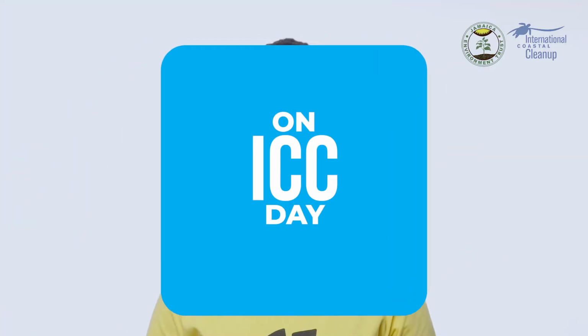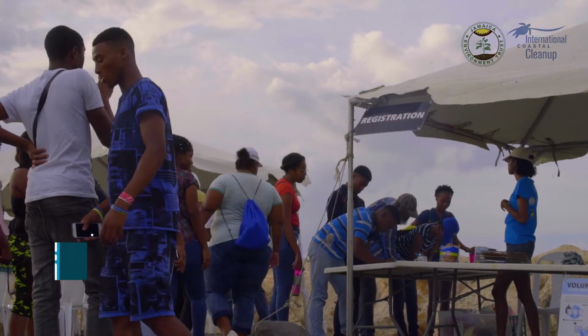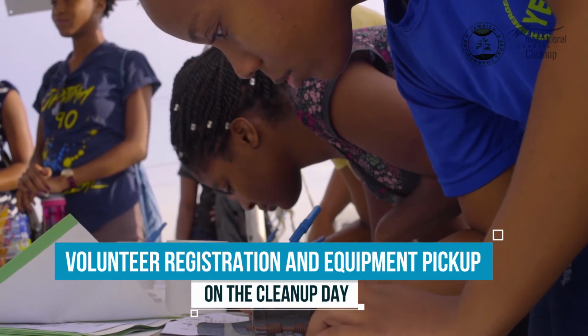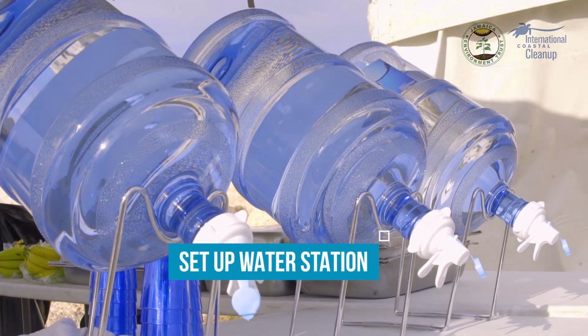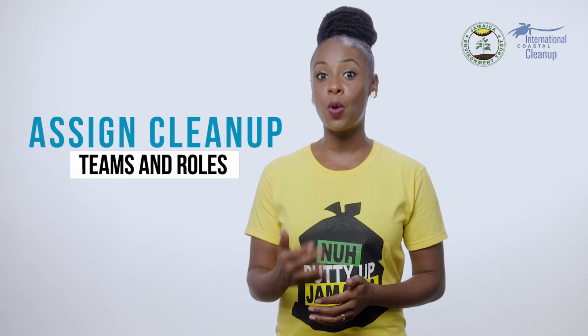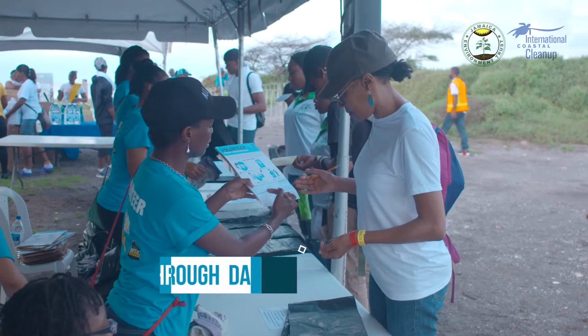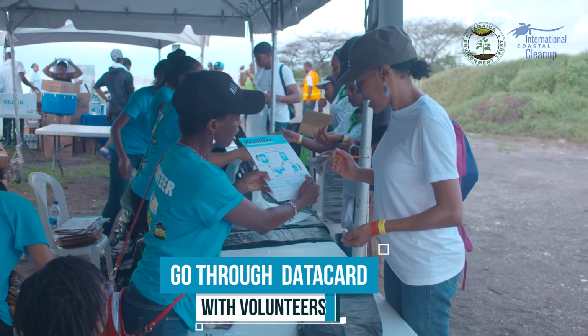Now you are ready for your ICC Day. Here are a few things to consider. You need a central location for volunteer registration and equipment pickup. Set up a water station and remind the team to stay hydrated using reusable bottles. Assign cleanup teams and roles. And finally, you should go through the data card instructions with volunteers where necessary.